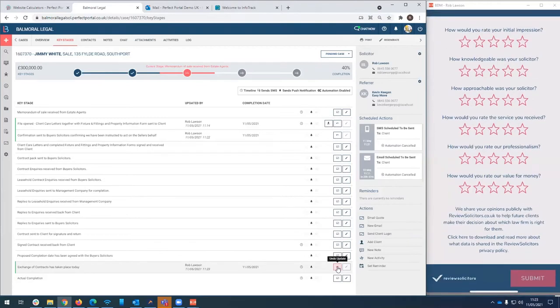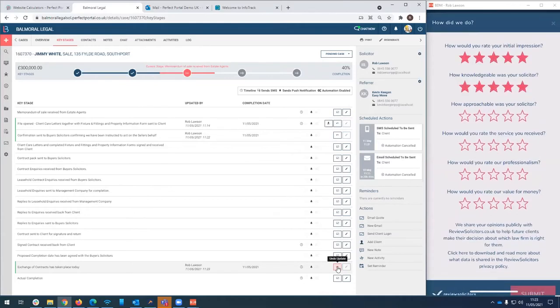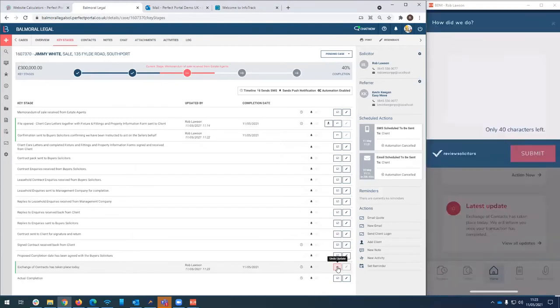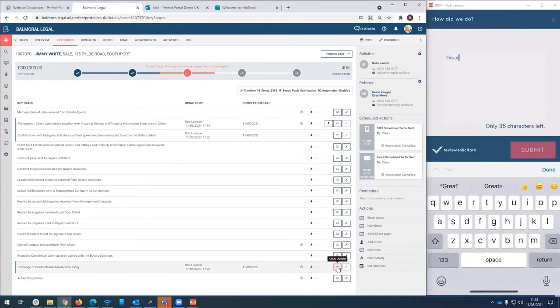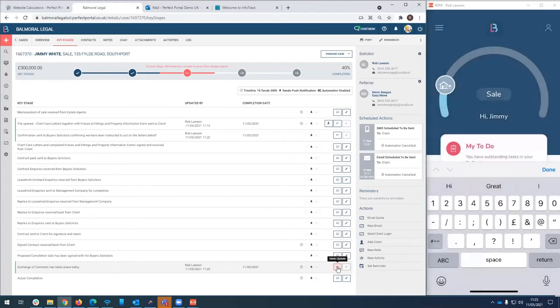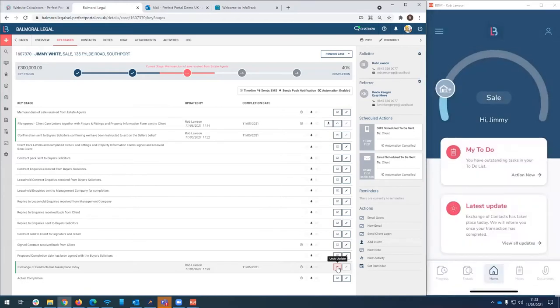I said earlier we integrate with review solicitors. This is a review branded form on here, but it doesn't have to be a branded form if you don't work with review solicitors. So we'll complete that. Customizable questions on there. The client can then free type any feedback. Great service, would recommend you, love your app. Now, I've got to say that, but it's what our clients and your clients and the end users are saying about the products. It's really easy for them to use, and it's much more efficient than many current processes that are in place. So that's the updating functionality.